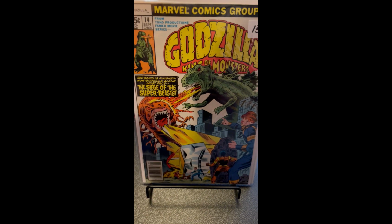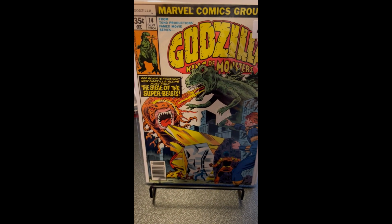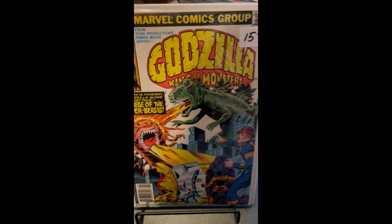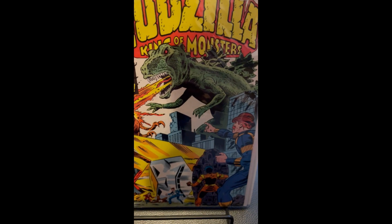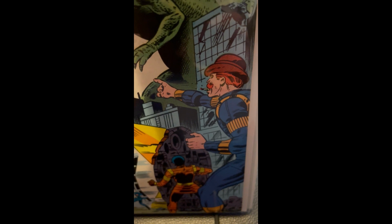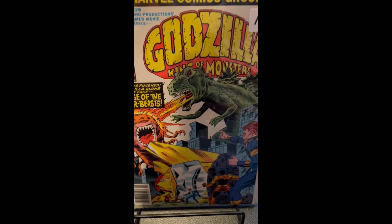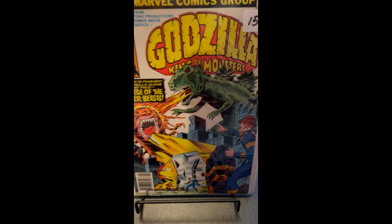Alright, the kind of pricier books that I got on day 3 was... I made the decision to try and go after all the Marvel Comics Godzilla run. Godzilla King of the Monsters, $15 for issue 14. Again, technically kind of a crossover, because you got Godzilla, and then you got Dum Dum Dugan, I believe, from S.H.I.E.L.D. I do have issue 15, which I think continues this story, so yeah, Godzilla crossing over into the Marvel Universe. That's kind of cool to me.